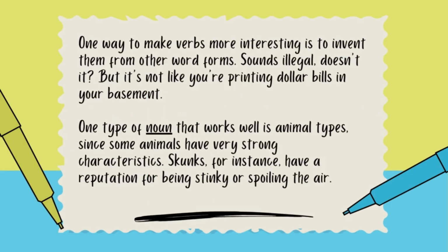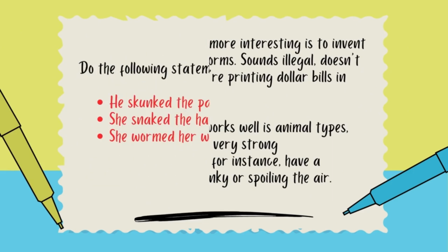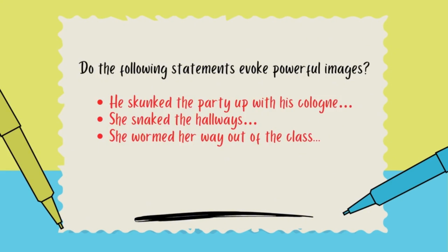One way to make verbs more interesting is to invent them from other word forms. Sounds illegal, doesn't it? But it's not like you're printing dollar bills in your basement. One type of noun that works well is animal types, since some animals have very strong characteristics. Skunks, for instance, have a reputation for being stinky or spoiling the air. Do the following statements evoke powerful images? He skunked the party up with his cologne. She snaked the hallways. She wormed her way out of the class.